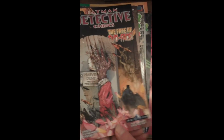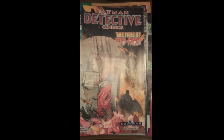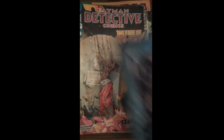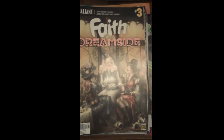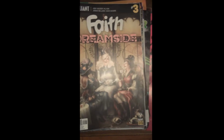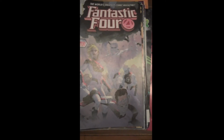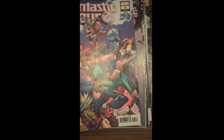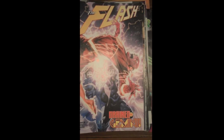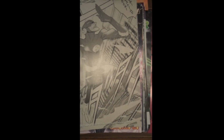DC brings us issue 993, only 7 away from 1,000, of Detective Comics. And again, just a beautiful, beautiful top 5 cover of the week variant cover for Detective Comics 993. Another one of our top 5 covers of the week is Valiant's Faith, Dreamside, issue 3. And then Marvel brings us the Fantastic Four, issue 4. And then we have the Uncanny X-Men variant of Fantastic Four, issue 4. Flash from DC, issue 59 is up next. And then as part of that, we have, as always, the beautiful variant cover, kind of a black and white rendering of Flash. Great cover.